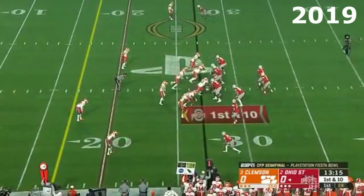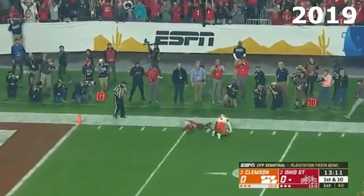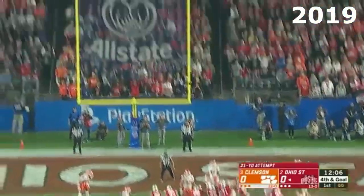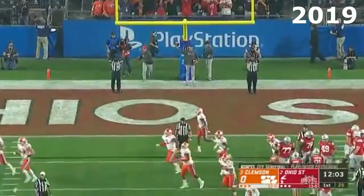Falling in the tempo. Fields again, looking to throw. Loops the ball up. Leaping catch by Garrett Wilson. Down inside the 10 as they're driving at 71 yards. In 10 plays, only two running plays, but Clemson.